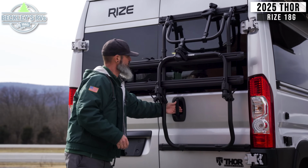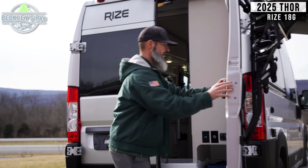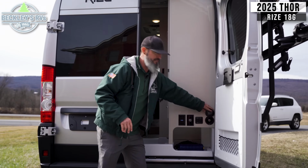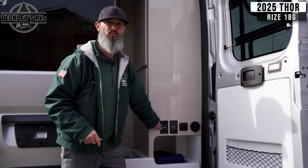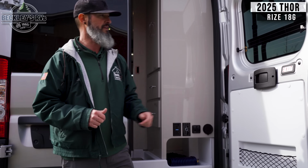On the back hatch door here, you bring those bikes back or you got anything dirty, they have a great nice little spray port here that you'll be able to hose down any of your dirties, as well as some 12 volt and 110 outlets if you need to bike pump or just need to have some electricity for any of your appliances.